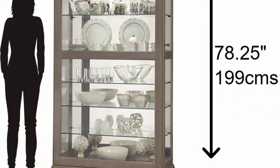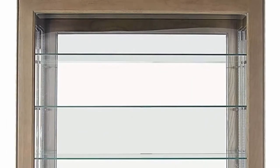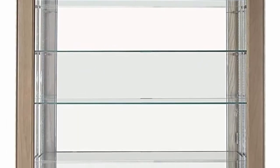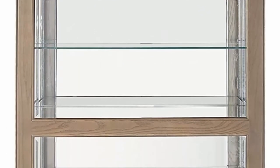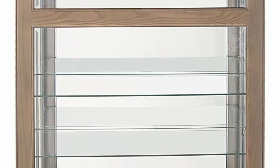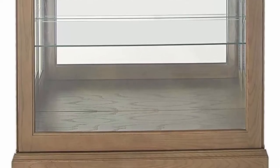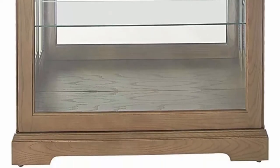Dimensions. The height is 78.25 inches, 199 centimeters, with a width of 42.5 inches, 108 centimeters, and a depth of 17 inches, 43 centimeters. A no-reach roller light switch is located on the back to illuminate your cabinet. A handy key holder is attached. Made in the USA. Howard Miller.